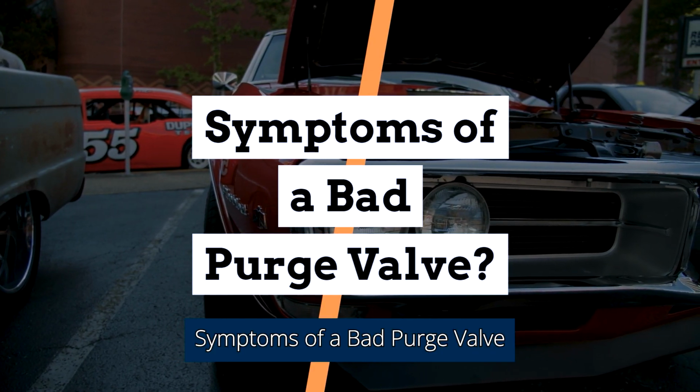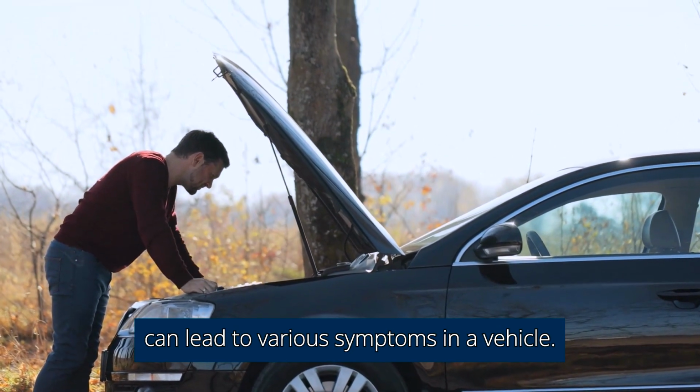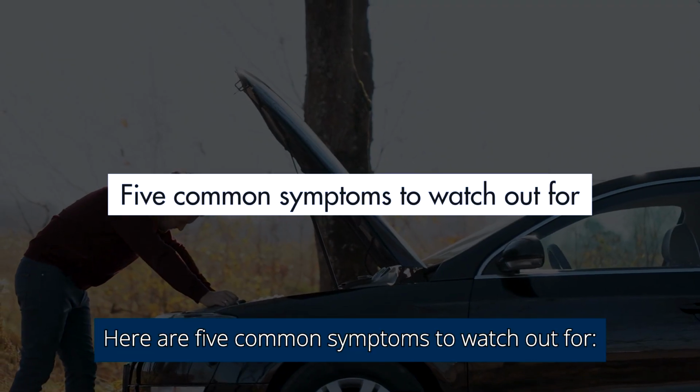Symptoms of a bad purge valve. A malfunctioning or bad purge valve can lead to various symptoms in a vehicle. Here are 5 common symptoms to watch out for.